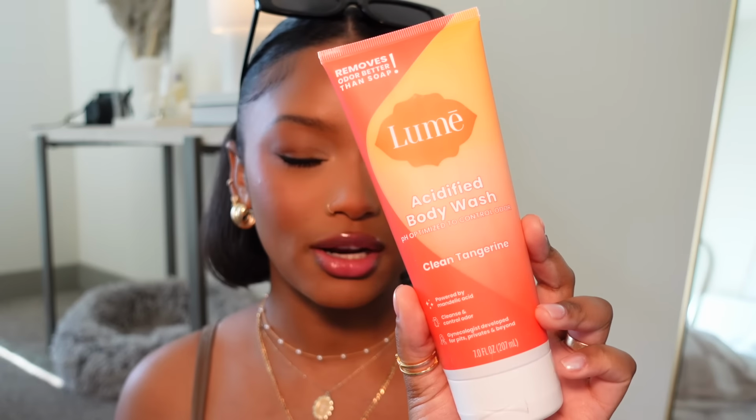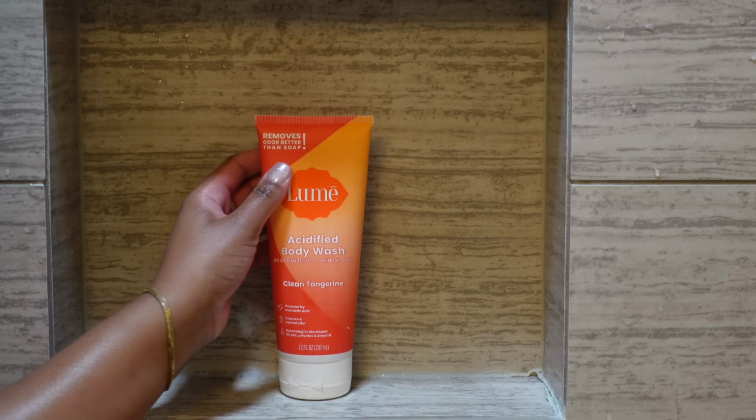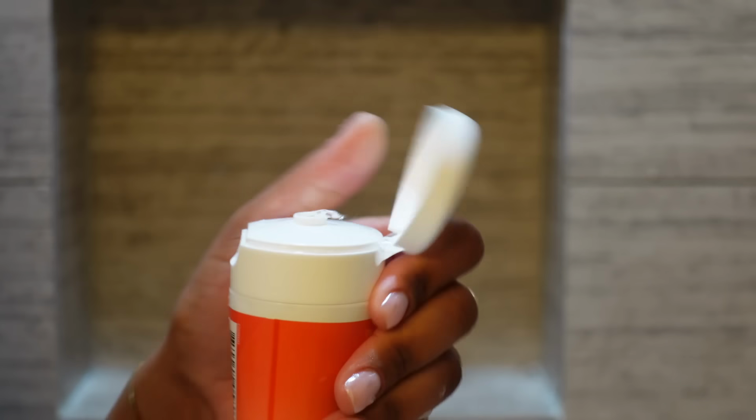My next recommendation is the Lumi Acidified Body Wash. If you're looking for something gentle but still effective at getting rid of odor, this is a really good one. I mainly reach for this when I feel like my skin is too dry. It does make me feel really clean, and when I do sweat, I have found that my odor isn't as bad. It's pH optimized, so it does help to control odor. I feel like it works really good. It's not my favorite. I don't really love the scent of it, but as far as the product itself, I do think it works really nice. If you have sensitive skin, this would be my #1 recommendation.